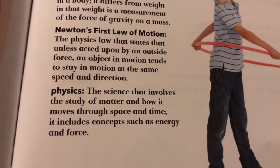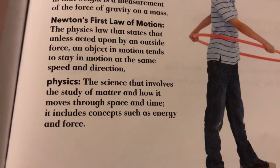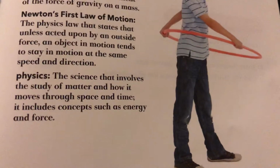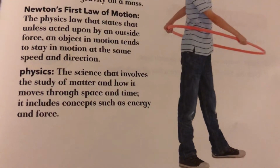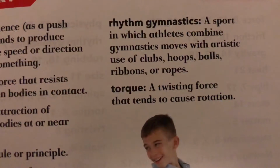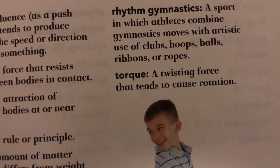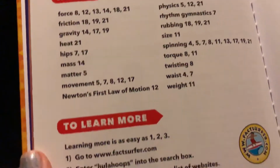Newton's first law of motion. The physics law that states that unless acted upon by an outside force, an object in motion tends to stay in motion at the same speed and direction. Physics. The science that involves the study of matter and how it moves through space and time. It includes concepts such as energy and force. Rhythm gymnastics, a sport in which athletes combine gymnastics moves with artistic use of clubs, hoops, balls, ribbons, or ropes. Torque is a twisting force that tends to cause rotation. Okay, our index, and to learn more.